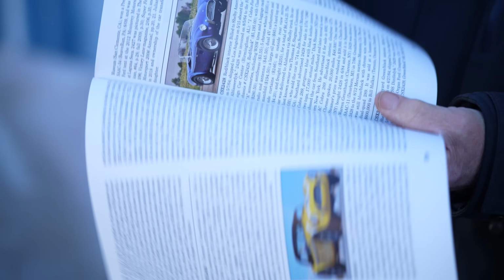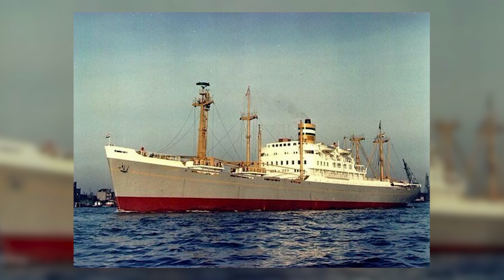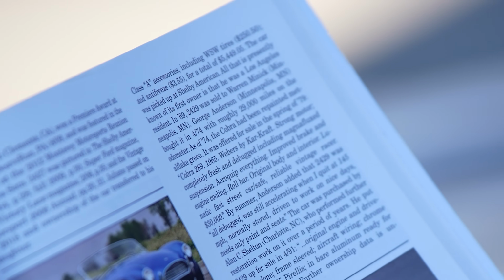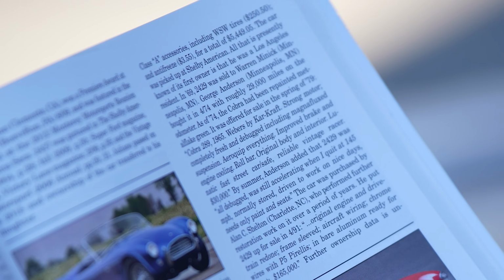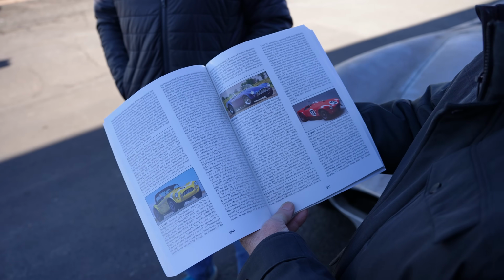Can you read what this car came with, the colors it came with and whatever? So this car was vineyard green with a black interior, sent over on the SS Dental Dyke, and it went to Glen Organ Ford in Compton, California. $5,195. It had accessories of white sidewall tires, antifreeze for $3.55, and that was a grand total of $449.05.